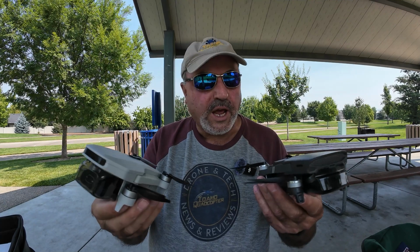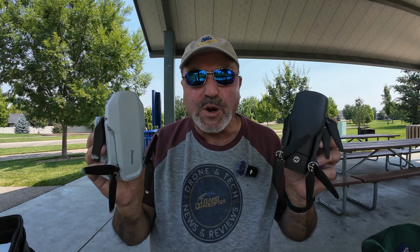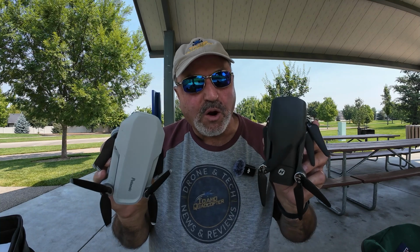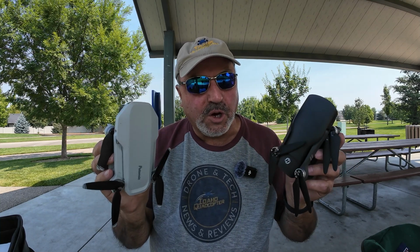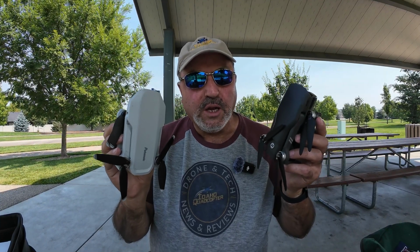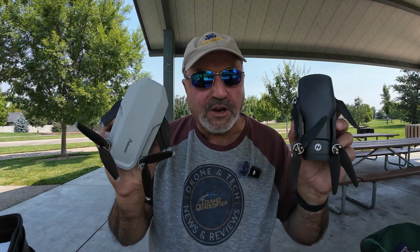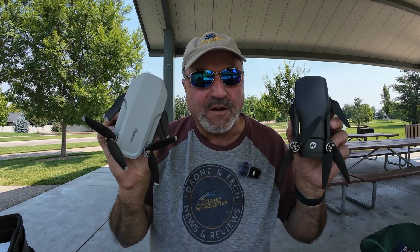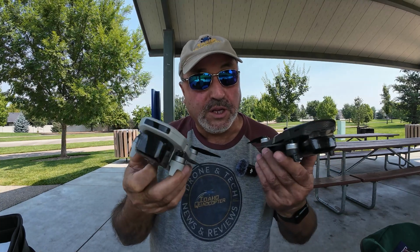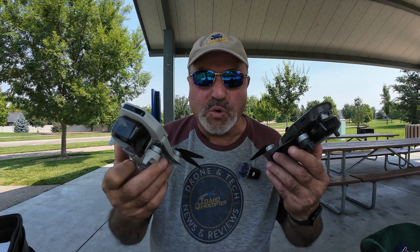So what I want to do today is take them up in the air and give you a look at both of them. Primarily we're looking at video quality. If we have enough battery power, we might try some of the intelligent flight modes with each of them. But I will talk a little bit about each drone and do some comparisons. So you'll see me looking down here occasionally, and I'm going to take these sunglasses off and put on my reading glasses because I made some notes so I can give you the straight scoop on all the specifications of these two. They're very comparable in a lot of ways, and in some ways they're not.